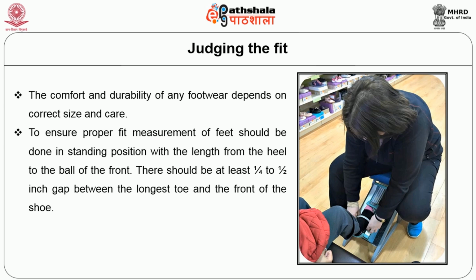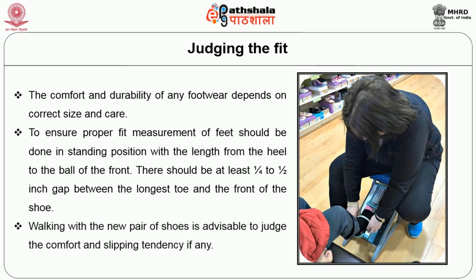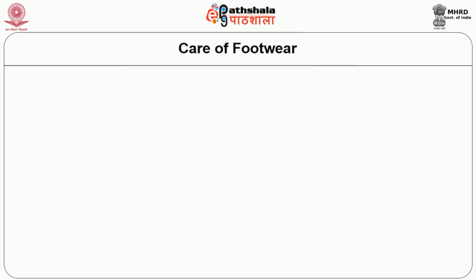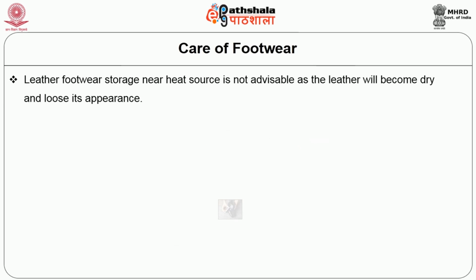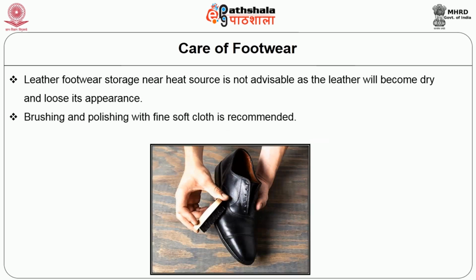There should be at least quarter to half an inch gap between the longest toe and the front of the shoe. Walking with a new pair of shoes is advisable to judge the comfort and slipping tendency, if any. Care of footwear: ensuring drying of leather footwear after use prevents perspiration smell. Leather footwear storage near the heat source is not advisable.